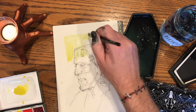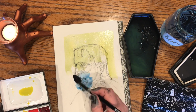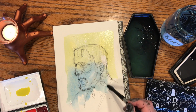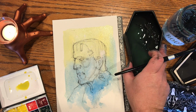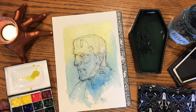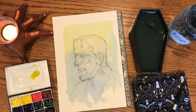So here I am putting in a background wash, and since I'm working from a black and white photo, looks like I sped it up there a little bit for you. I know I'm probably not going to be doing a lot of vivid color in this one, but I wanted to do a yellow to blue background wash because I knew a lot of the color in this was going to be a lot of muted greens. So all the washes that I put on top of this are going to be a lot of greens.